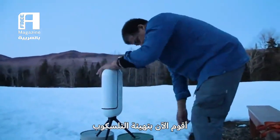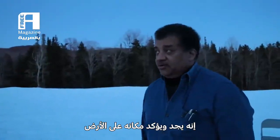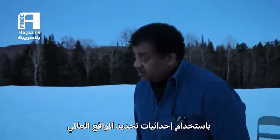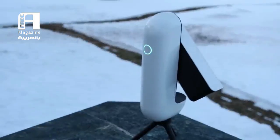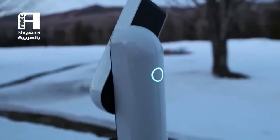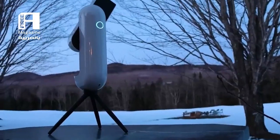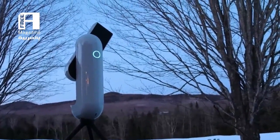So I'm now initializing the telescope. It's finding and confirming where it is on Earth using GPS coordinates. Once it knows that, it'll know what time it is, where it is on Earth. And as long as it knows those two things, it will know where every interesting object is in the night sky. Back in my day, we had to know that ourselves.